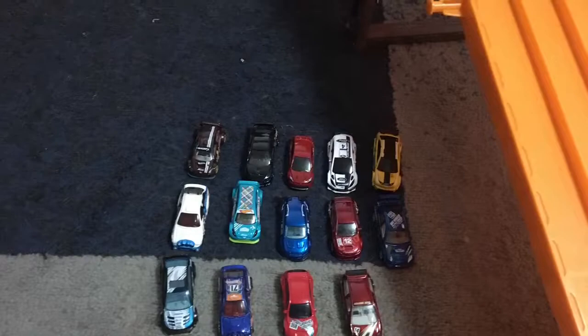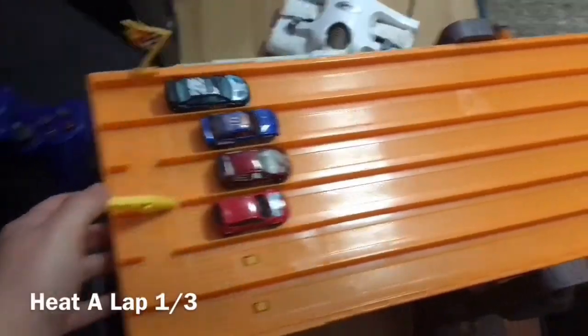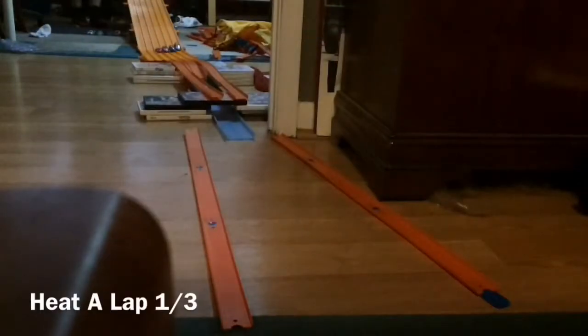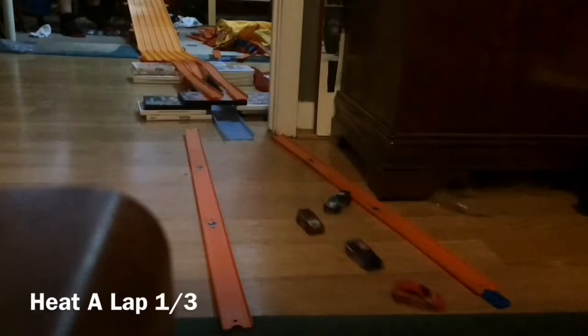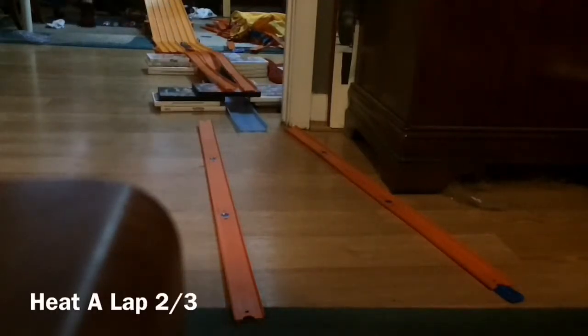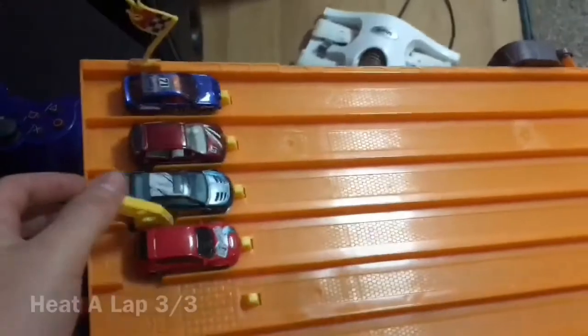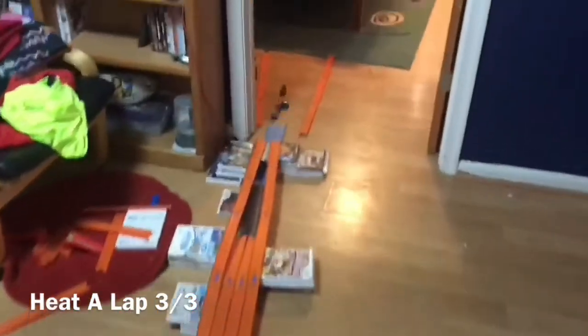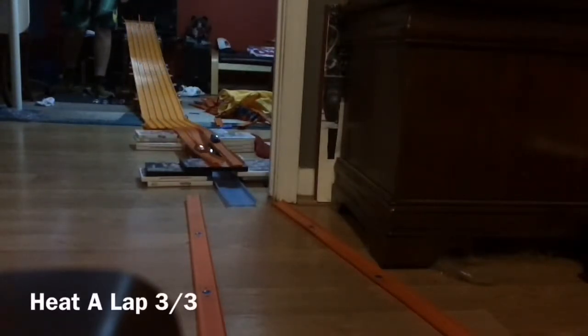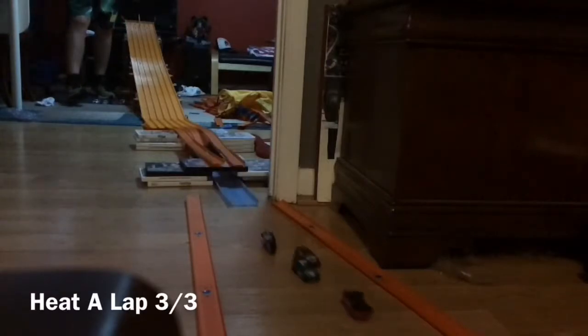So let's get it started with Heat 1, Lap 1 of Heat 1. It looks like the red STI WRX gets out to an early lead, gets the jump off of him, and he will lead lap 1. Now lap 2, with the single file start, goes down, and the red STI does end up winning. Then lap 3, the final lap of Heat A, you see the red STI had the run, and the red STI is going to win Heat A.